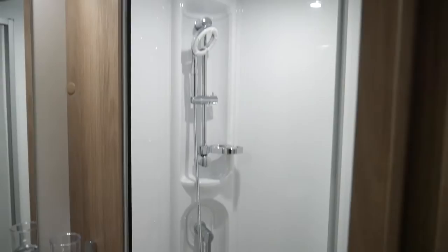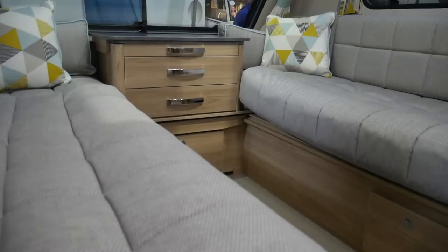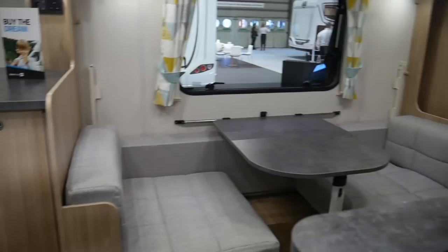Now, if you like the Compass Casita 586, the Xplore 586 is exactly the same layout and slightly cheaper, except this is a slightly lower spec than the Compass version. For example, you don't get the microwave oven.